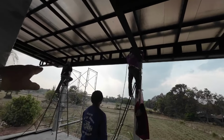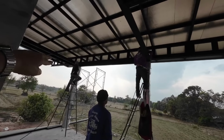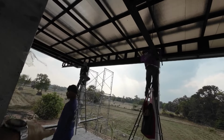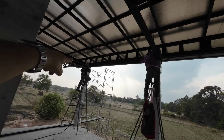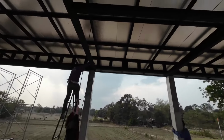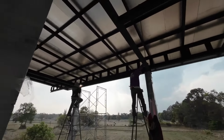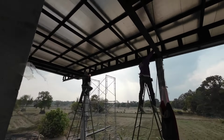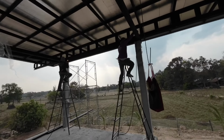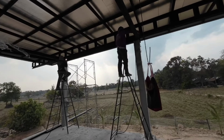So here, adding a bit more support on the back end. So from the floor to there's 3 meters to the plate. So we're going to weld all that up on the back. How's he doing? Walking with the ladders on the edge.